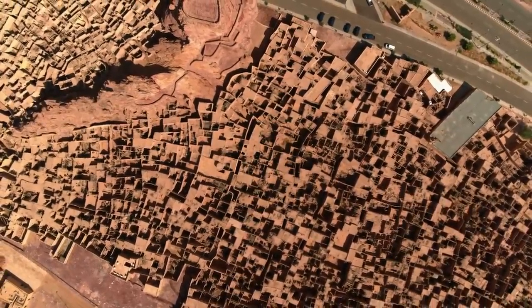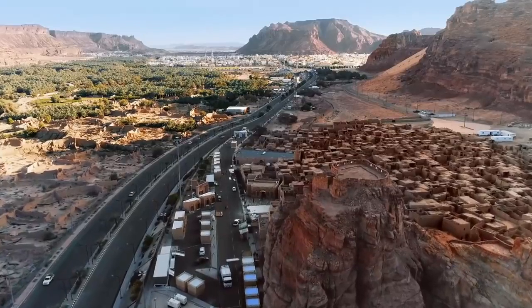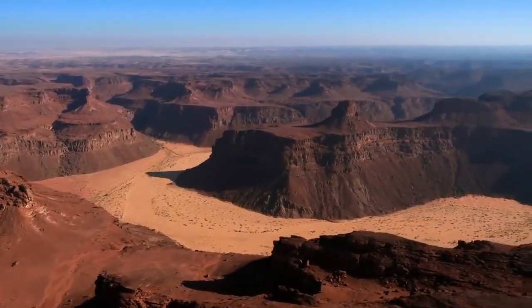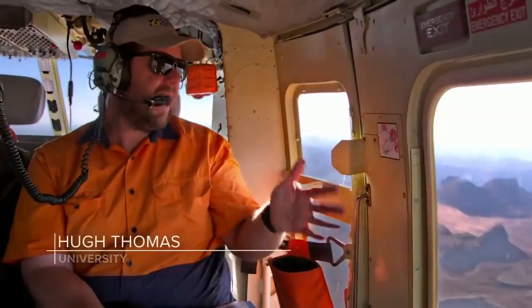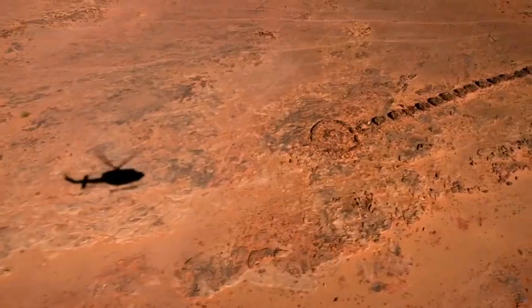Old Town dates back centuries. But how far back do AlUla's other ancient treasures go? So currently we're a few nautical miles to the east of AlUla. As we head further east, we start finding it's much more archaeologically dense.